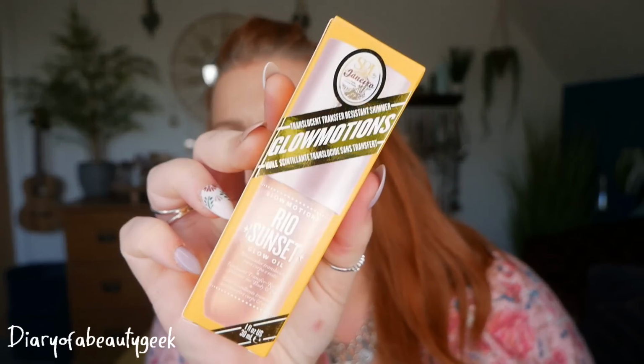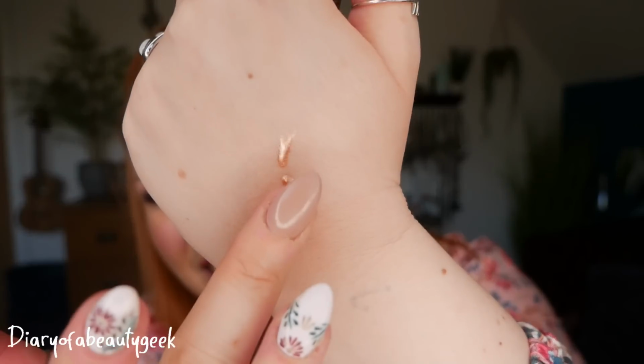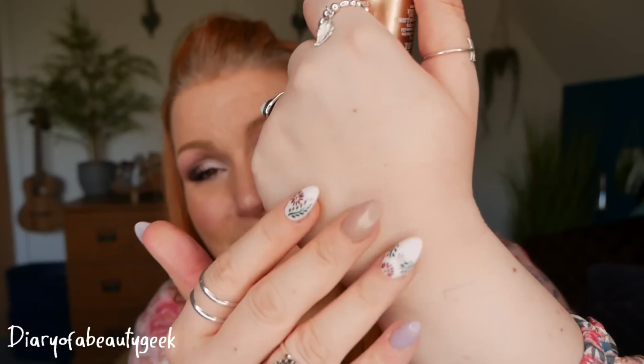We got some Sol de Janeiro, and this is a Rio Sunset Glow Oil. We got 30 mils. Oh, I've only tried their butters, like their Bum Cream body butters. Oh my gosh, look at the packaging. That is beautiful, isn't it? It's obviously full size. Feels absolutely gorgeous, like a dry oil. Ooh! Oh my god, the smell. It has a very tropical scented perfume. Oh, that is so lovely. That is really nice, and it blends in beautifully, and it's not as shimmery as I expected it to be. It's stunning. That is the type of product that I would put in my foundation, and if you know me, I don't like anything full on sparkly on my face, but that is stunning. I am so chuffed with that.